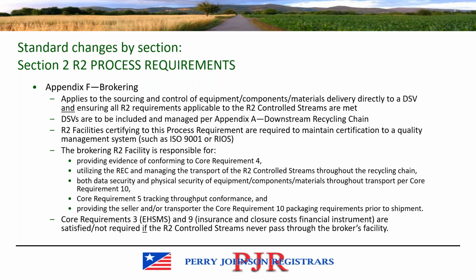Appendix F focuses on brokering. This applies to the sourcing and control of electronic components or materials delivered directly to a downstream vendor, even if they're delivered directly to a downstream vendor, and requires all R2 requirements be met by the R2 controlled stream, if not being met by the broker themselves. Downstream vendors are to be included and managed per Appendix A.